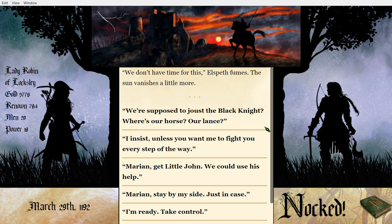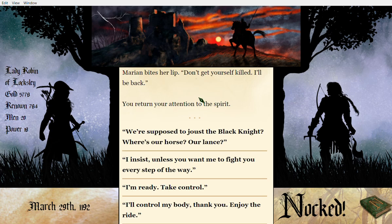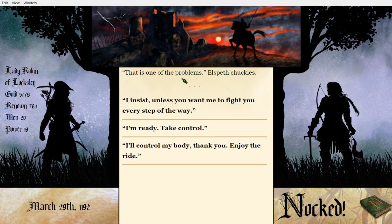"Marian, get Little John. We could use his help." Marian bites her lip. "Don't get yourself killed. I'll be back." You return your attention to the spirit. "We are supposed to joust the Black Knight. Where's our horse, our lance?" "That's one of the problems," Elspeth chuckles.